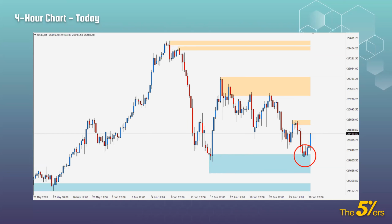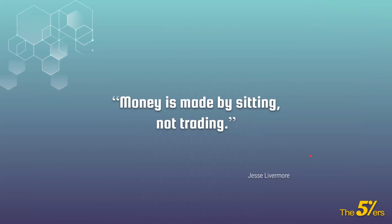Just look left and see where they're telling you that they're waiting for you to enter, and just be patient and wait for them. So money is made by sitting, not trading. That means you have to wait and wait for the price to reach these zones, wait for the price action to be completed, wait for the chart or the market to tell you, okay, I'm ready now to initiate the move. The trend is forming or the price action is validated, etc.